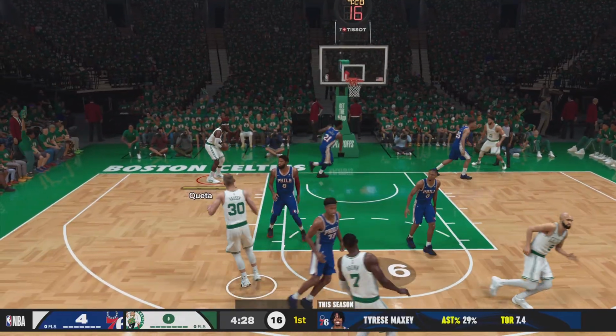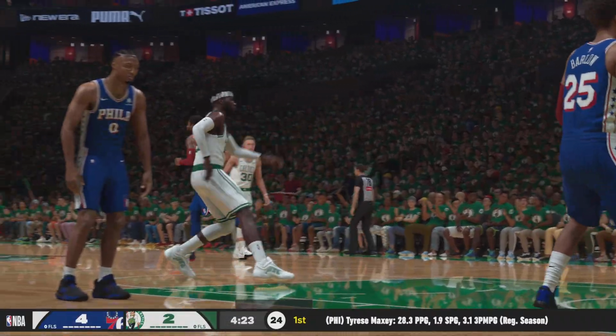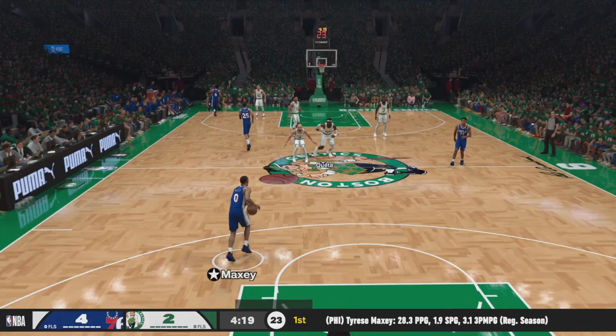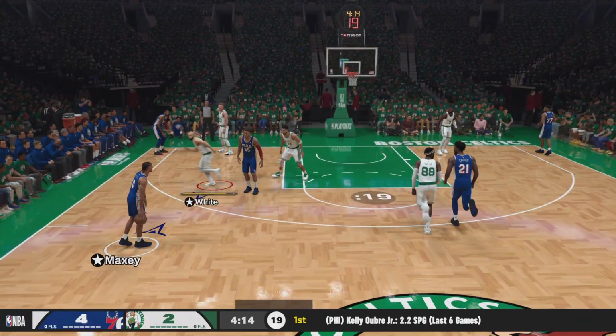Pass to Keita. Uses the glass on the layup. And setting the tempo with an assertive move. Like, where was the defense on that play? That is a quality look. You can't do it much better than that.